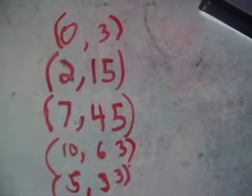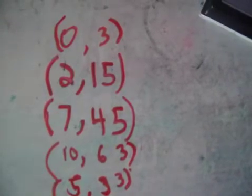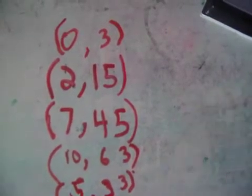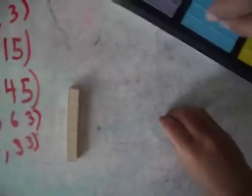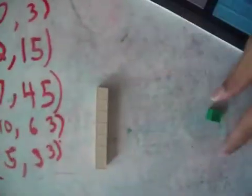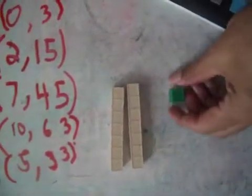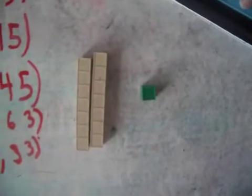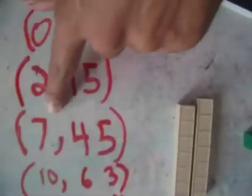The first two numbers we had were 2 and 15 and 7 and 45. So 1 was my first. Right. That didn't work. Okay, wait. Hold on a second. So it would have been 2 7s and 1 to make 15, right? Yeah. Okay. 2 7s and 1 works for that one, but it doesn't work for this one because 7 7s is more than 45. So we have to get those out.